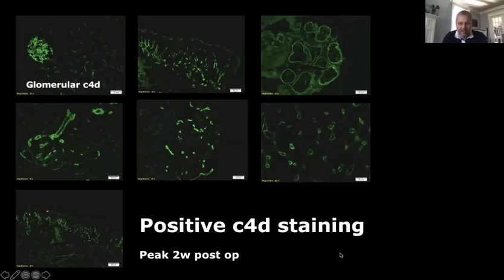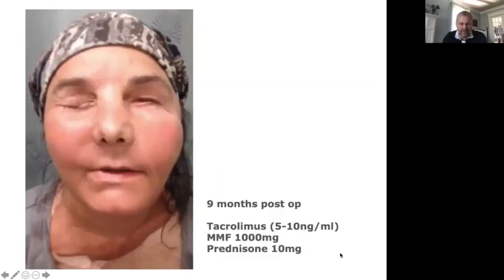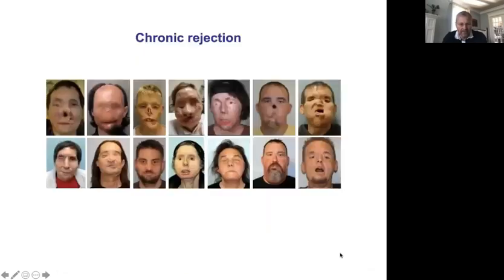For her, we needed not only thymoglobulin repetitively, but also plasmapheresis, steroids, eculizumab, which is anti-complement medication, bortezomib, which is used in multiple myeloma because it blocks B-cell production of antibodies, and alemtuzumab, which is a really broad-range T-cell agent as well. And finally, with that, we were able to get her under control and maintenance immune suppression.